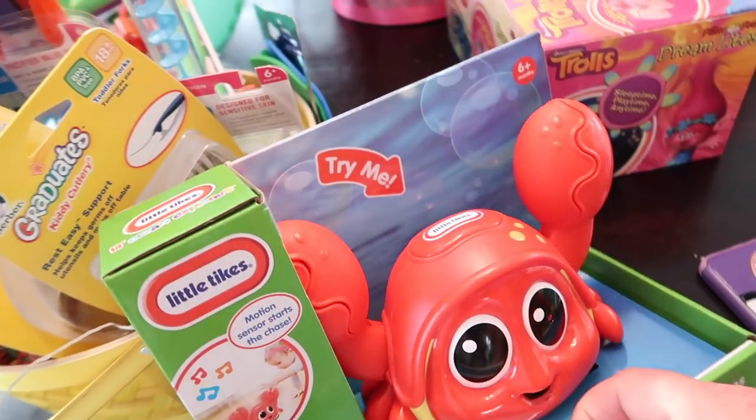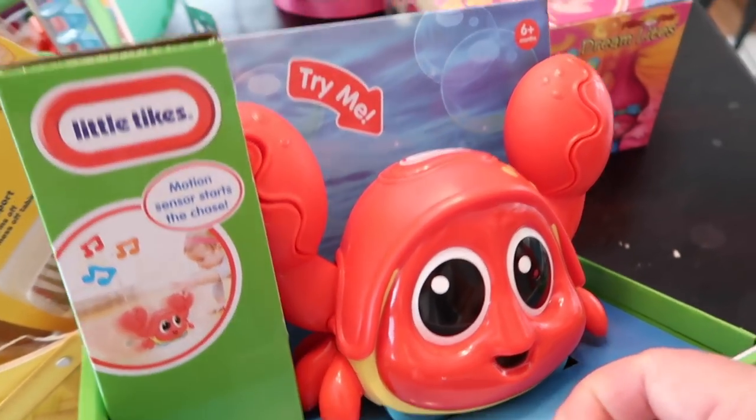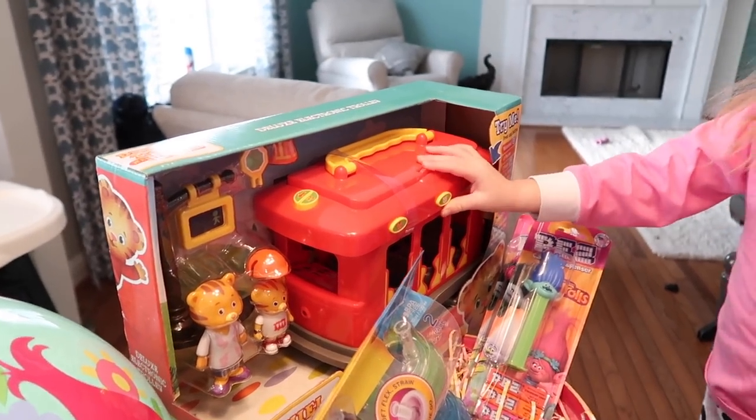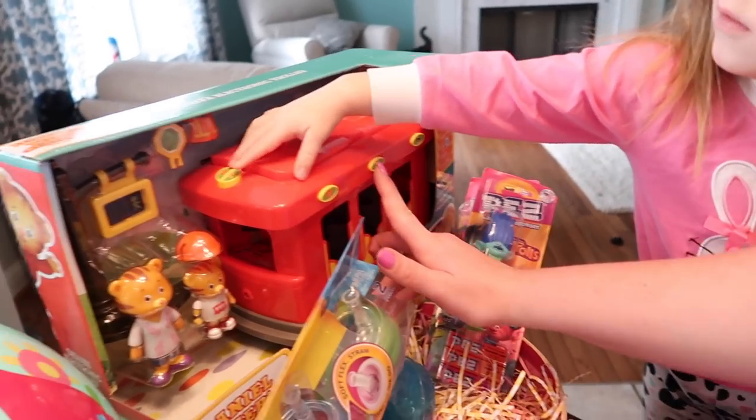Yeah. This thing is motion sensored, it looks like. And so whenever you get near it, it crawls away. Is that going to teach you to crawl, buddy? I think every toy needs to be like that. Okay. Push buttons on your trolley, see what happens. See if your trolley does anything.